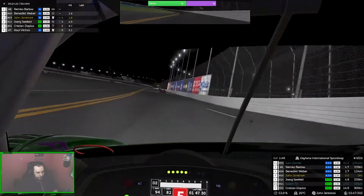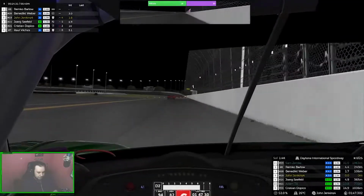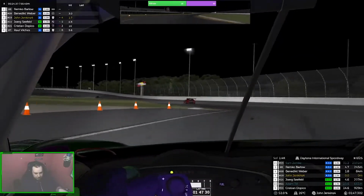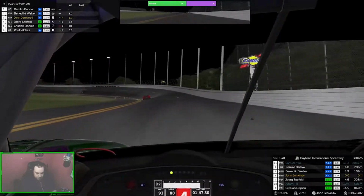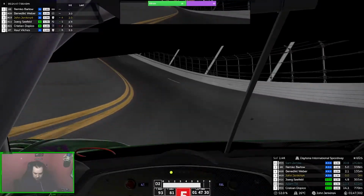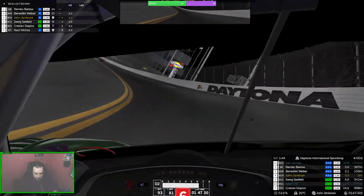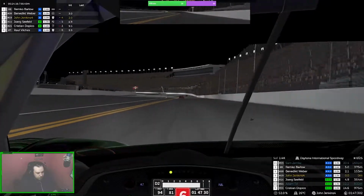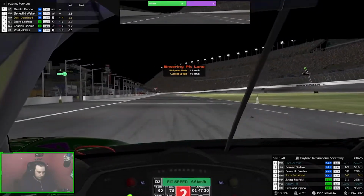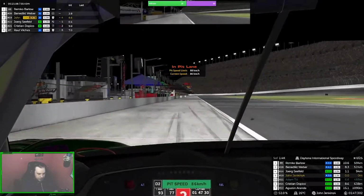Gap to Webber ahead is now 1.7. P3. But it's all on Webber ahead. Minutes left. Well done, John. This is great. Come on, keep nailing those exits. The pit lane speed limit is 88 kilometers per hour. Way down that. We'll fill you to the end.